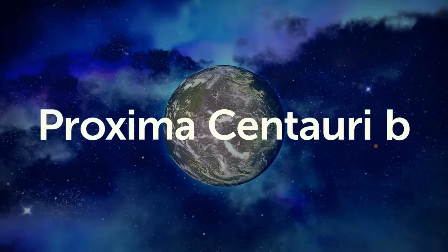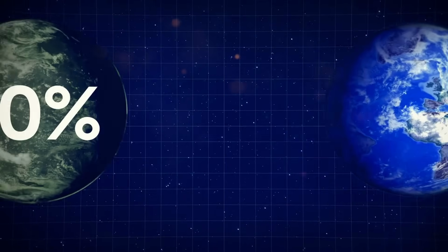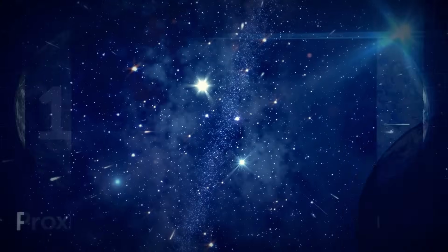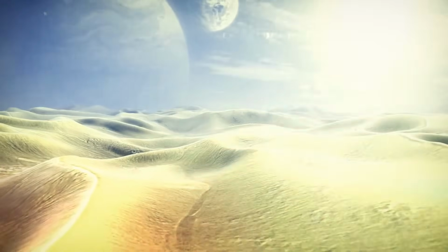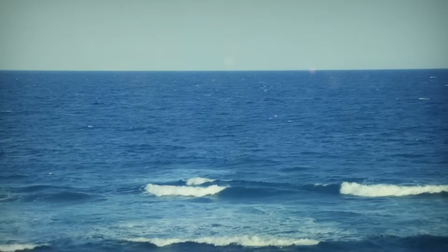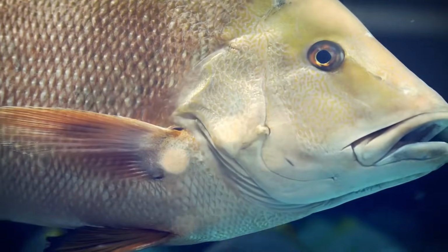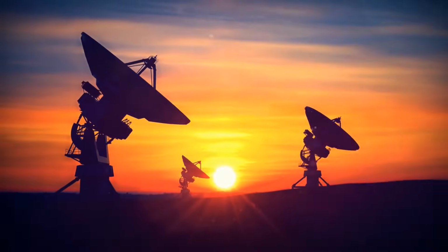This is Proxima Centauri b, a planet similar to Earth. It's only 10% larger than Earth and is in the habitable zone of the star. It's the perfect distance, not too far away and not too close. So the temperature isn't too high or low there either. Water, if it exists on that planet, can be in a liquid state. And so, life can survive and evolve there. Maybe it's developed enough to send us the signal that we had received.